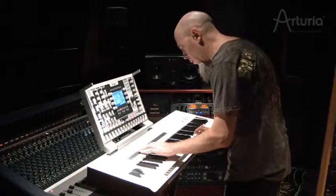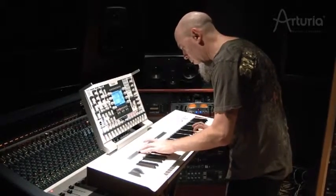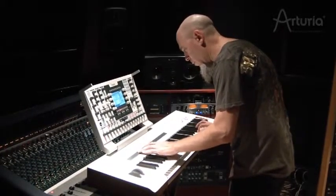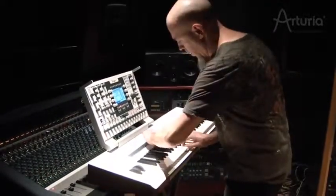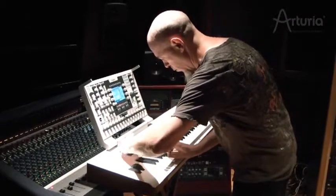I'm kind of re-inspired to get deep inside of a hardware instrument. And what's really great are some of the features that they put in here. Things like there's a really nice ribbon on here. I love to see the ribbon technology incorporated into a keyboard. It makes it a lot more expressive.